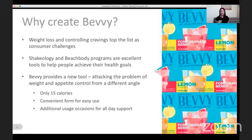In creating Bevvy, we thought about a product that would further support weight loss and further support people that were having issues with cravings or food intake, and we wanted to create something distinct and separate. So I want you to think of Bevvy not as a replacement for anything we already have in the portfolio, but more as a shiny new tool in your toolbox. It attacks weight loss and cravings from a different angle than all of our other products.